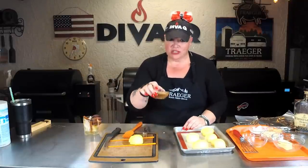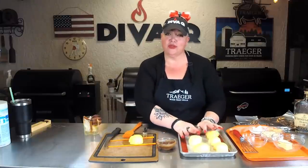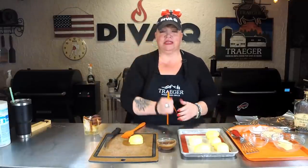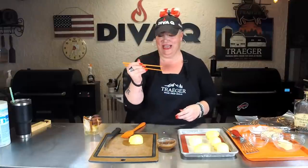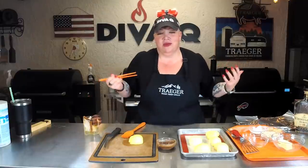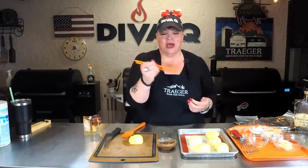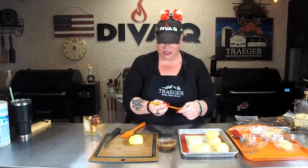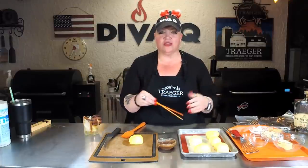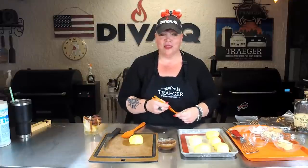So our slurry is ready. We've got the other apples ready to go on the tray. And here are my tips for Hasselback ease of goodness. You know what these are? These are chopsticks. I actually carry these in my travel bag at all times because I have great nails and I'm not messing them up. So I always travel with chopsticks. They happen to also be Traeger orange, but these beautiful plastic chopsticks are great for a lot of things, not just eating snacks on the plane.